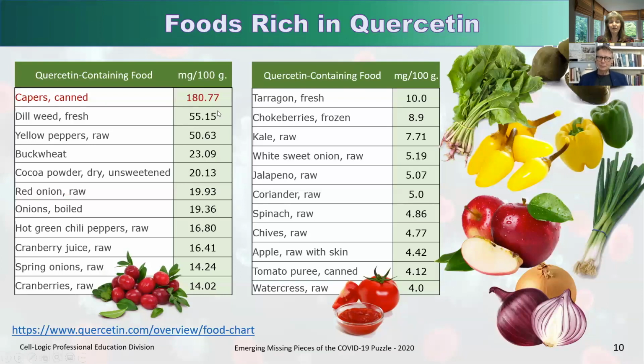But the thing about quercetin is you can buy it as a supplement, in a tablet or a capsule, but this is where it really comes from. It's a food molecule. And I've just put up some of the highest sources of quercetin that you can find in food. So these are all examples.